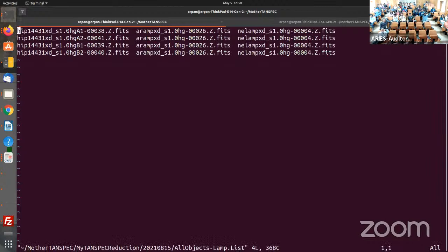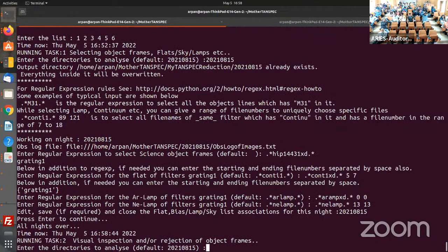Save it. Next, it will come up with all the lamp lists for the calibration. Here, if you see, as you have entered it correctly, it has listed all the files. If you check here and all the file names are correct, you just move on to the next step. Here all the argon lamps and the neon lamps are listed. You just move on, and now you enter the directories.